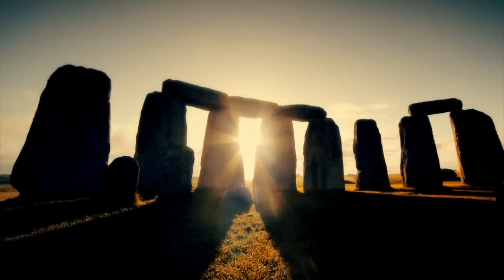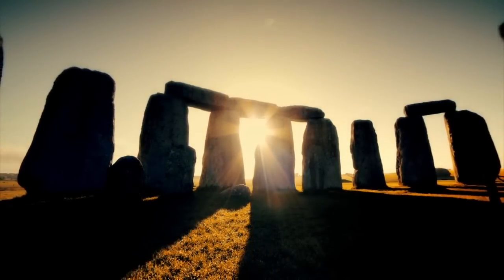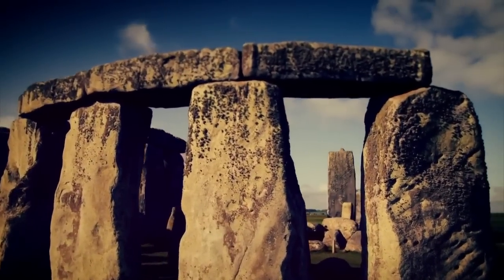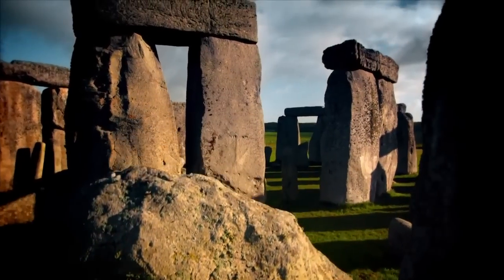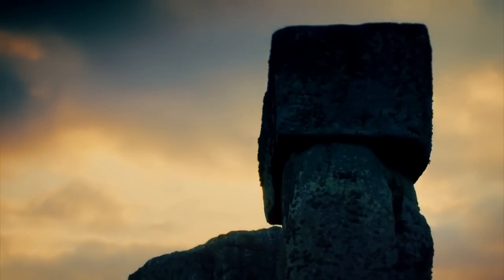The megaliths of Stonehenge are Britain's most investigated ancient monument. Yet despite centuries of scrutiny, excavations, and theories, the big questions remain.